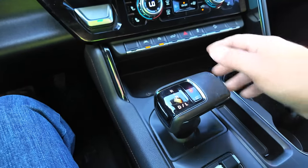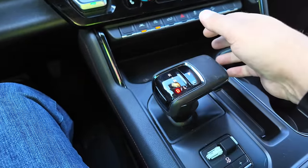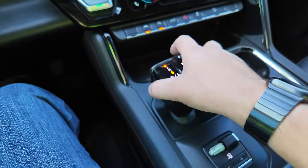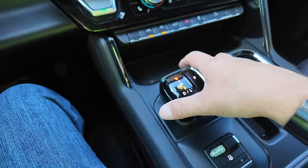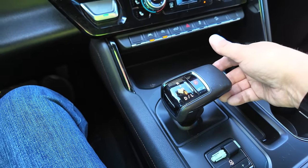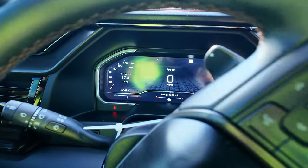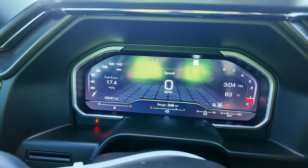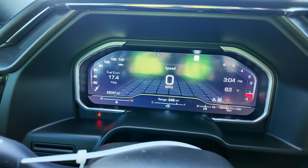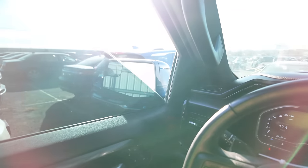Then you got your shifter here, which is a little different. It goes into gear. Forward, yep, brakes work. Backwards, yep, and park. Steering feels good, brakes feel good. Average economy, 17.4, ouch. That's 17.4 miles a gallon. That doesn't seem very good for a diesel.